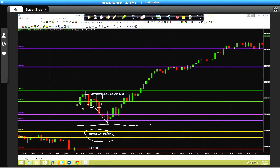So if I'm going to count this as my original structure, right? This took place over the first 45 minutes of the day. And if I'm going to count this as my original structure, this is the breakdown right here. So what I would normally expect somewhere through the course of the day is breakdown, retest. And you can see on this retest right here, they tried to push it lower and they were unable to do so. So where would the trap trade set up here?